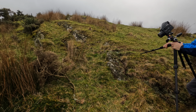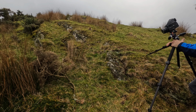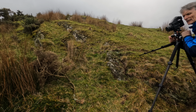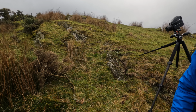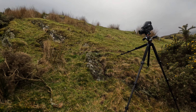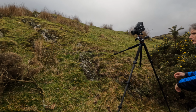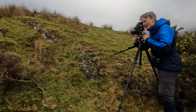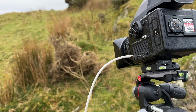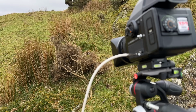What I'm struggling to do at the moment is to get myself lined up. Let me just show you. What I'm trying to do is get myself far enough back from this subject so I can encompass all the elements, and I don't want to crop out any of the branch. The branch is the superstar here.